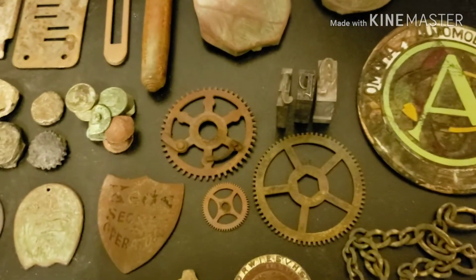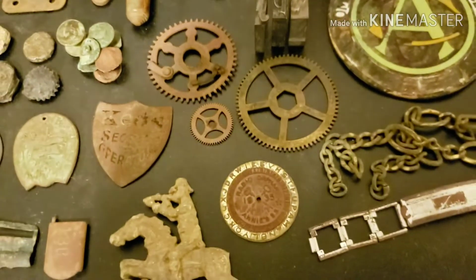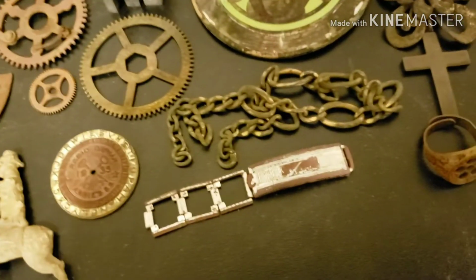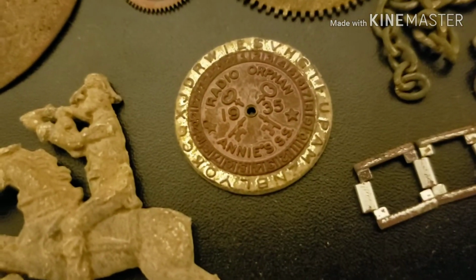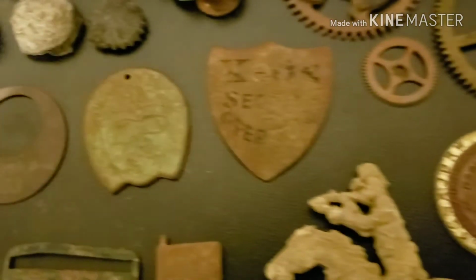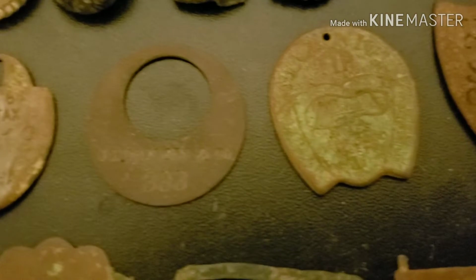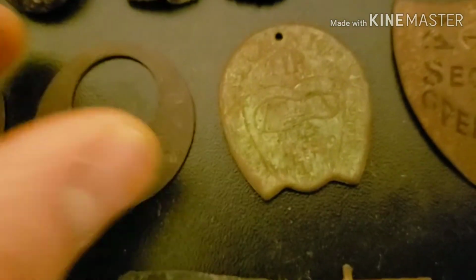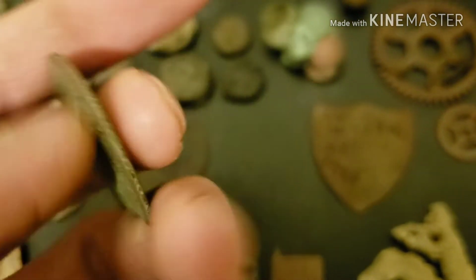And then got some other bits, gears, rivets, these lead printing blocks. I keep finding them at this one site that I go to. Watch band. Lead soldier. This is really cool. Radio Orphan Annie Secret Service decoder from 1935. Then I've also got this KED Secret Operator badge. And this Allanite Tip shoe token. This is a really cool piece that goes back to the 30s and would have been packaged with a pair of shoes.